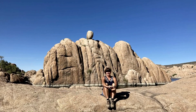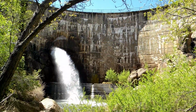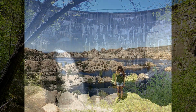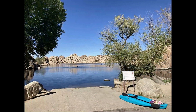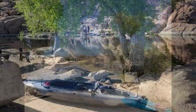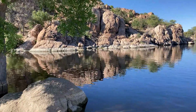A little bit of history about Watson Lake. It was created in 1915 when a dam was built across Granite Creek. The area features great hiking on well-marked trails, vistas in every direction you look, and you can even rent kayaks and boats to get out in the water and explore. Fun fact, you can boat and fish on the lake, but you're not actually allowed to go swimming.